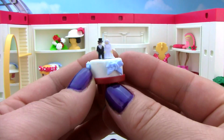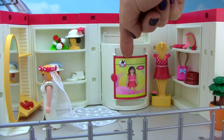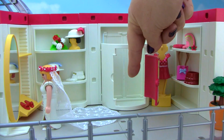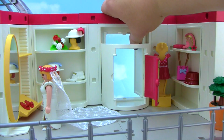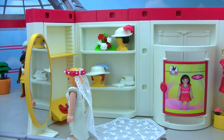I love that detail. Around back, we have this fabulous change room. So the door will pop open, and so your customers could go on in to try something on. And there are some push-away doors in the back here. So this is to allow your hands to get into the change room while your character is in there. And our last section is some of our bridal wear.